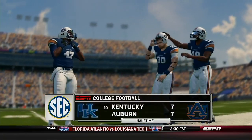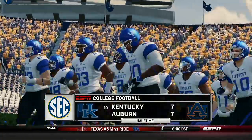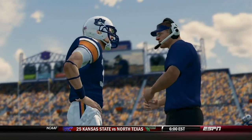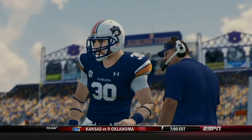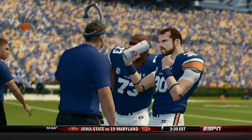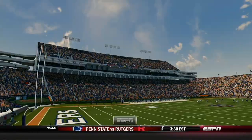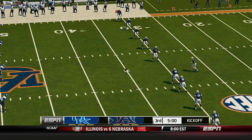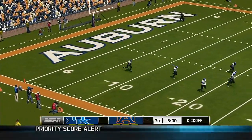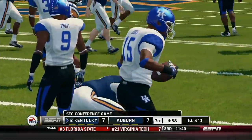We've played a half of football. We get a tie game at 7-7. And the second half just about set to get started. We're dead even. Gathered in at the 6. He makes it to the 25-yard line.